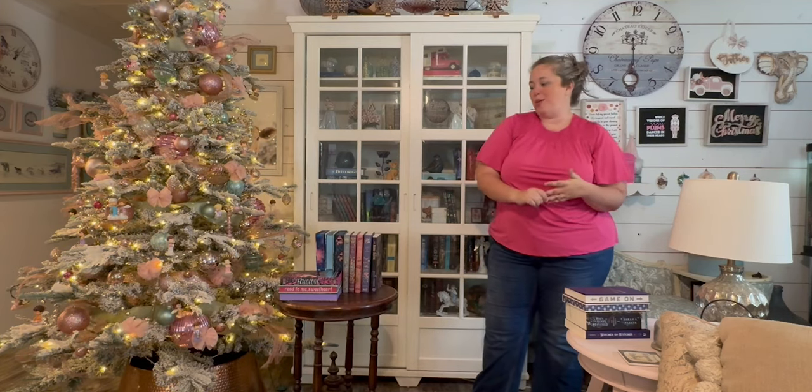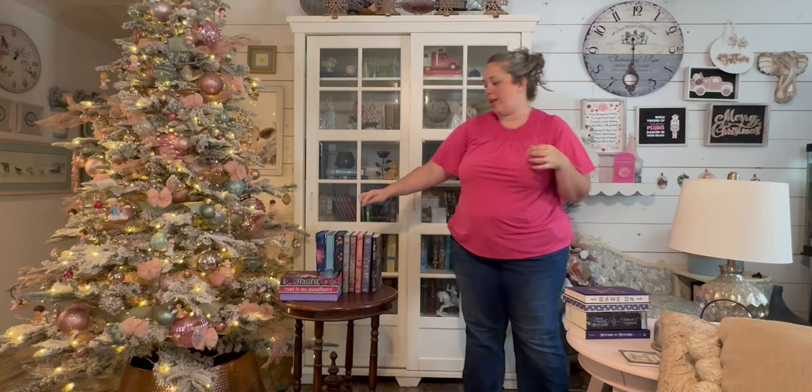As you can see, I have a couple stacks of books here that are recent acquires, some from Amazon, some from places like Mercari. I really want to get into the Fairy Loot subscription with all the pretty books, but so far I'm still on the wait list. I have been for a while. I have got two Fairy Loot books just off Mercari. I have a whole wish list of other ones that I want.